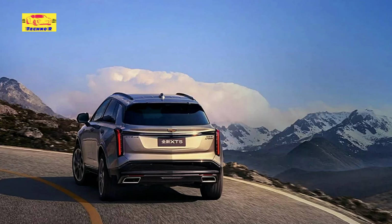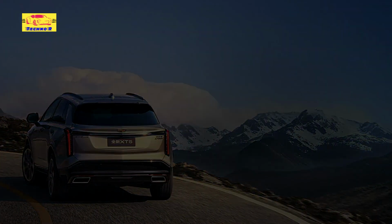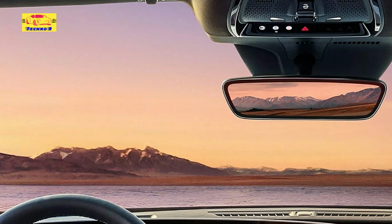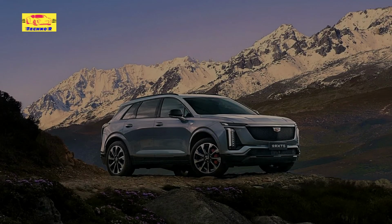This exclusivity has ignited discussions among U.S. automotive enthusiasts, leading to speculation about future models making their way to American dealerships. The XT5's distinct design and feature set showcase Cadillac's innovation and adaptability in response to changing market demands.